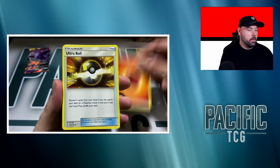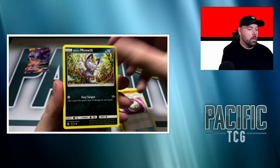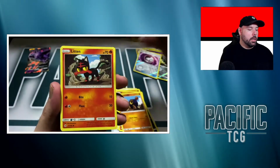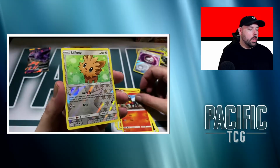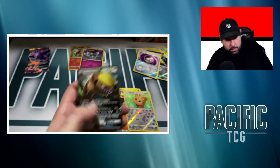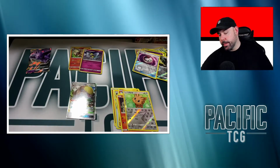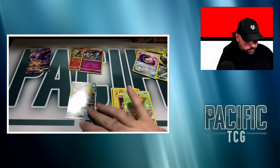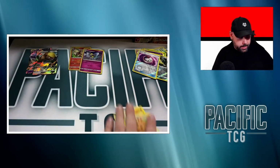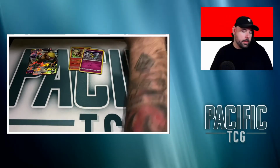Fire Energy. Ultra Ball. Bewear. Timer Ball. Alolan Meowth. Growlithe. Roggenrola. Cosmog. Litten. A reverse holo Lillipup, and for our rare, a Gumshoos GX. All right, got another GX pull out of here. Another GX. So we were on a little bit of a cold streak there. So we should expect a little bit more coming down. We go ahead and separate that out. We'll put our reverse right there. Straight into the next.